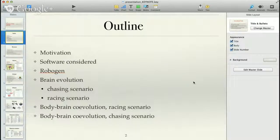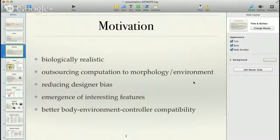And then we're going to start by showing you our results in some videos on the brain evolution part, so evolving only the brain and hand designing the robot body in two different scenarios. And then for both of these environments, the racing environment and the chasing environment, we're going to present the co-evolution of brain and body. So, okay, let's start.